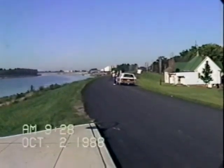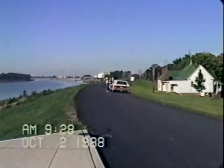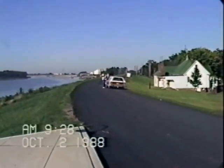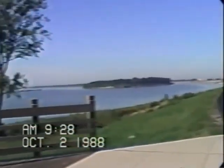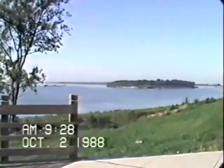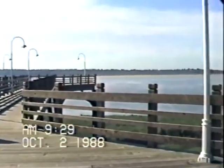I'm out of focus here on my... There we go. Just looking downstream, there's a barge down the river. In New Madrid, Missouri. There's the pier that goes out. Caruthersville, and we're in a downtown part.